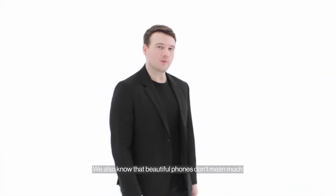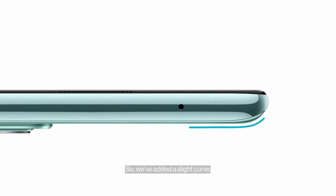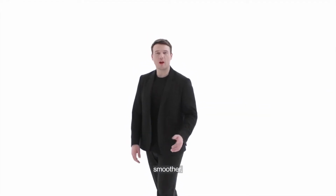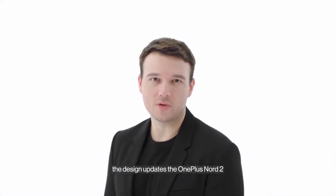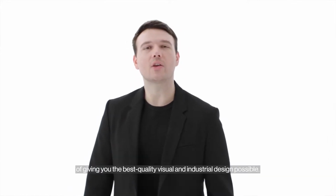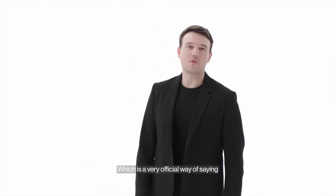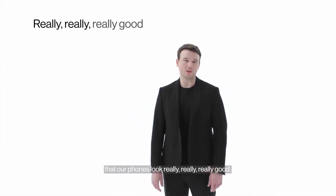We also know that beautiful phones don't mean much if the design doesn't meet your needs. So we've added a slight curve to the dual-layer 3D AG glass on the back of Gray Sierra and Blue Haze, and that makes the phone feel thinner, smoother, and more ergonomic in your hand. Altogether, the design updates to Oneplus Nord 2 show our team's continued commitment to maintaining OnePlus's philosophy of giving you the best quality visual and industrial design possible, which is a very official way of saying that our phones look really, really, really good.